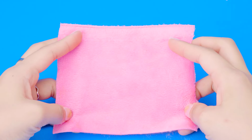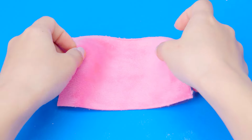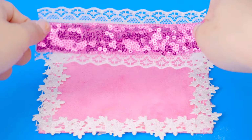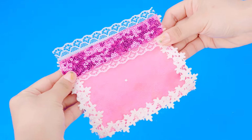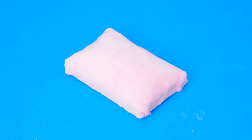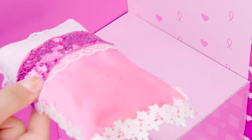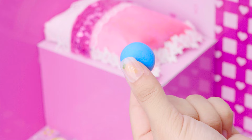Let me make a soft mattress with a lot of cotton. White lace border to decorate. Looks nice. Next, I will make a rainbow headboard by using colorful clay.